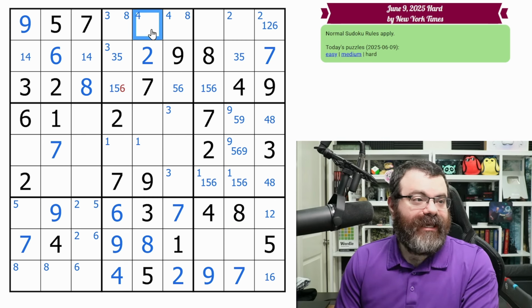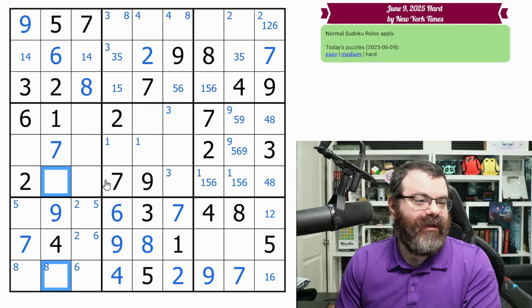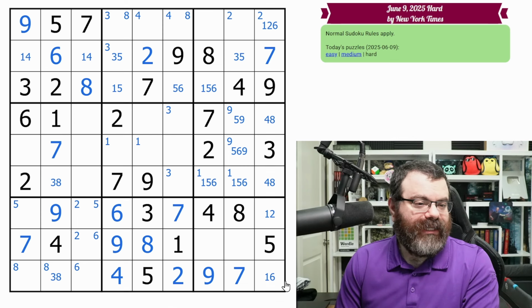Let's see. Clear out this 8. Two places for 8. Clear out this 6. I think there's a lot of low-hanging fruit to look at. This column is down to 2 digits. We need a 3 and an 8. It's not resolved. Kind of hoping it was.